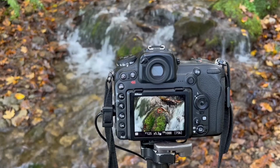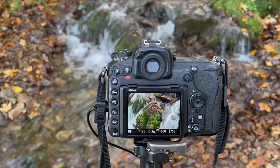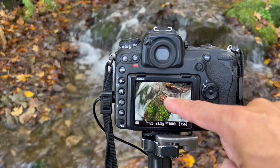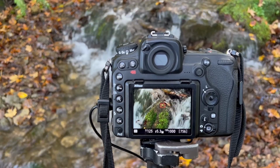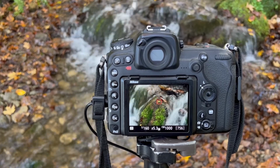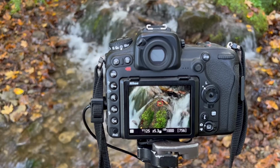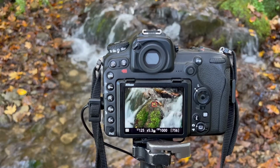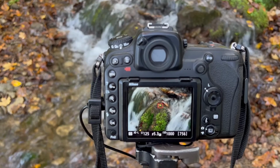Let's use this setting to explore a little bit about how to create the cotton candy effect with moving water. In this example, I am focusing on the maple seed that's on the top of that wet rock, moss on either side, moving water on either side of that. As it's set up right now, I have my camera set for an ISO of 1000, aperture of 5.3, and a shutter speed of 1/125th. Everything is on a tripod, so it's solid. And I'm using the self timer, and I've got my viewfinder window closed, so there's no light changing things.